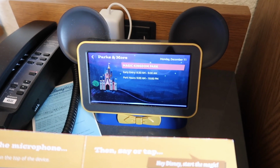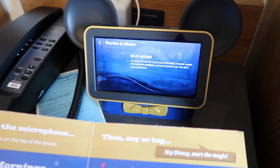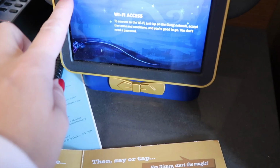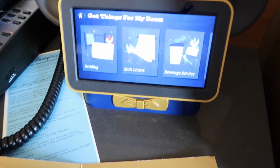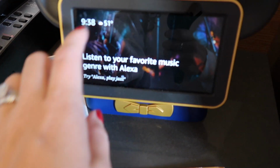Hey Disney, what's the weather today? To connect to the Wi-Fi, just tap on the guest network, accept the terms and conditions, and you're good to go. To find out what's available for your room, ask me for bedding, bath linens. No, I want to go to the home page.